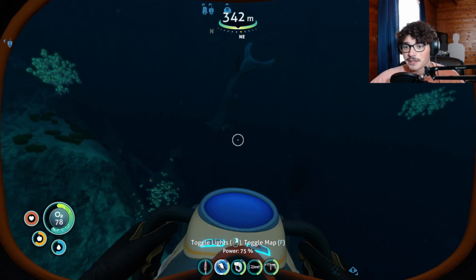Okay, so we have our base now, and then biological reactor, or bioreactor, and now we'll have the oxygen in a second, because apparently I just don't need the pipe, which is so nice, and shoom, there we go. That's what I like to call a successful base.